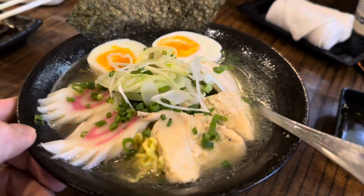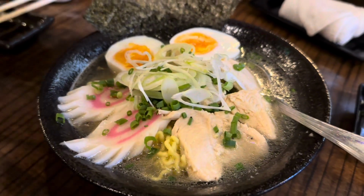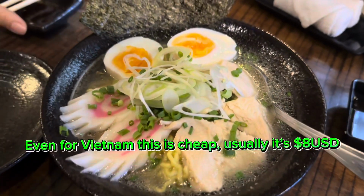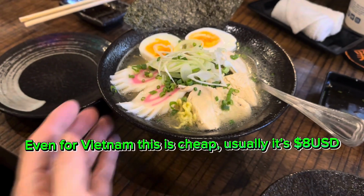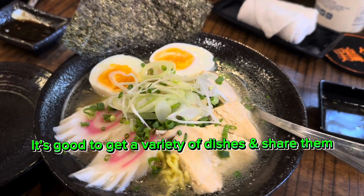All right guys, so our next dish is up and it's the chicken ramen. 78,000, which is around $3. Ooh, amazing. $3 for a nice big bowl of ramen. Way cheaper than ramen bowl, you know?